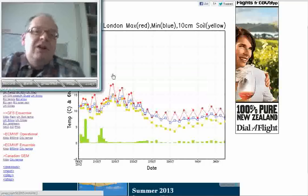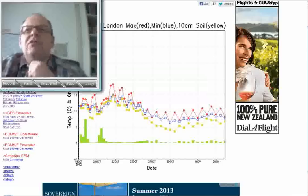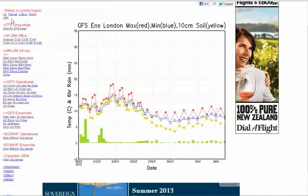This is perhaps the last time that we'll see this sort of temperatures of 19 degrees during this year. Of course, never say never, but this is certainly a pattern that is looking quite familiar now. And if you look at the CFS, so if you come down the left hand side of the screen here, you click on the CFS, you'll see on here that the pattern there is actually very similar.